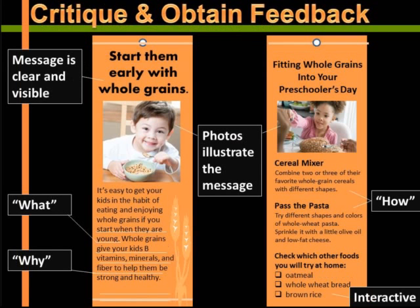Now it's my pleasure to turn it over to Alicia White, who will share some of the ways they're using the core nutrition messages in teen nutrition. Alicia?